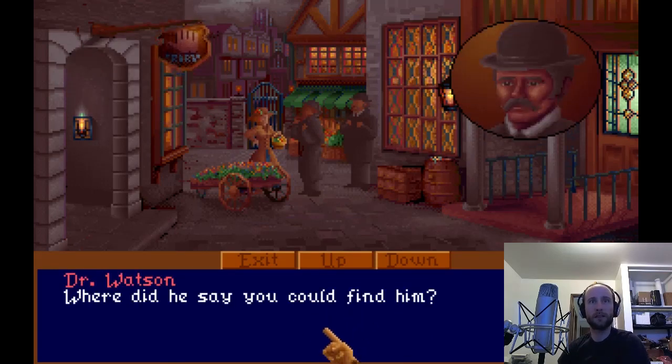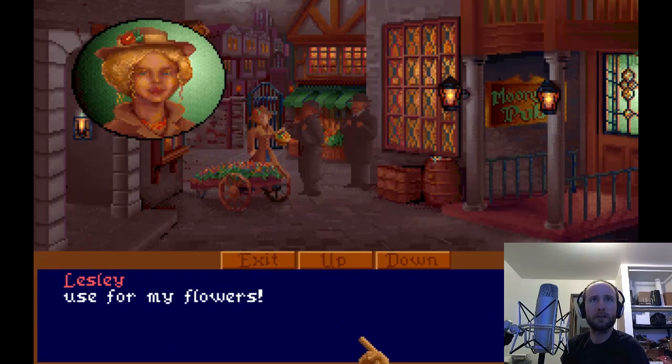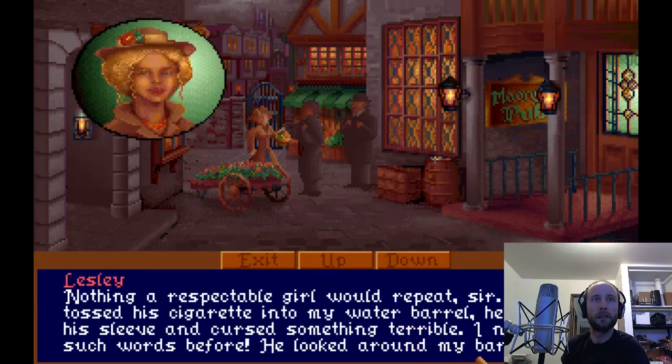Where did he say you could find him? You know, that's a funny thing. It seemed like he was about to, and then he thought better of it. He just looked disgusted and turned to leave. Then, to make things worse, he tossed a cigarette into my barrel. The one I use for my flowers. Did he say anything else? Nothing a respectable girl would repeat, sir.